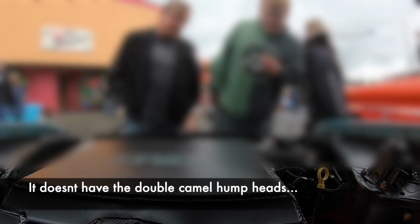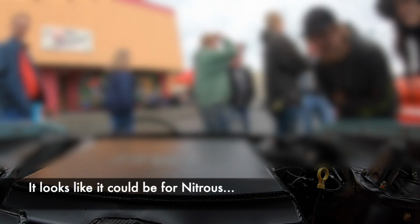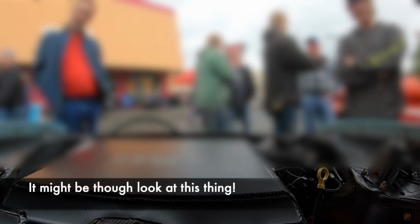It doesn't have the double camel hump hitch. Nope. No. This is a little racier. No, a little more modern. Yeah. It looks like it could be for... I don't want to say it's for nitrous because I don't know. It probably might be. Look at this thing. It could be.